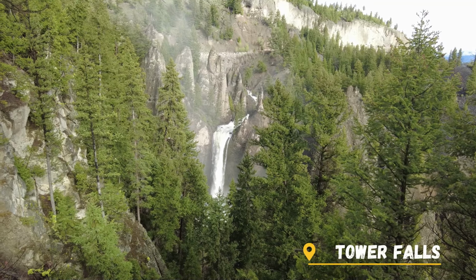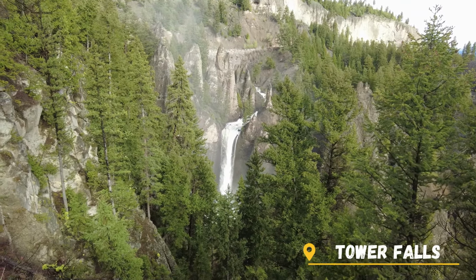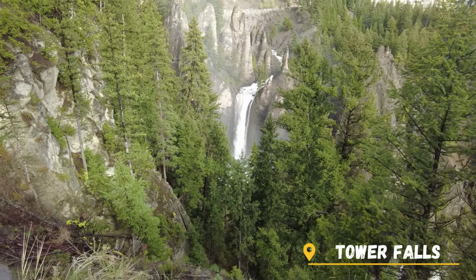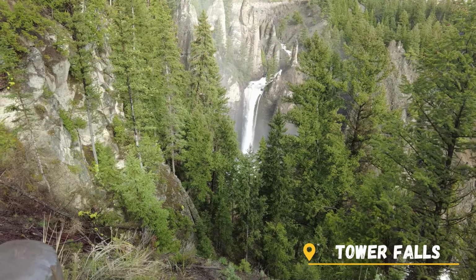Okay, so this is the Tower Falls. We're at the Overlook. That would be the Tower Fall, right there. Just absolutely beautiful. I believe this is called Roaring Mountain in Yellowstone. Behind me, right there, Roaring Mountain.